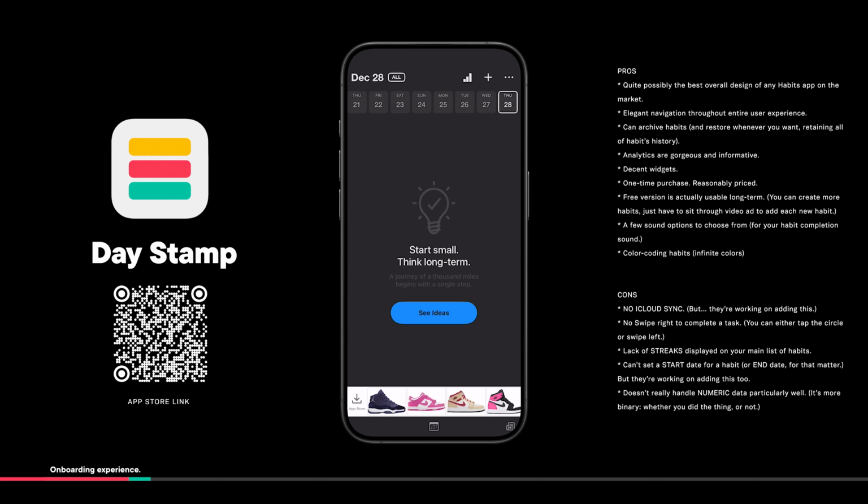So the interface is pretty simple. As you can see, there's this little slidey scale here, which takes you back for the past 30 days. So you can quickly do that to navigate back in time.